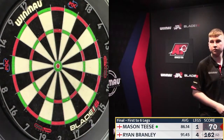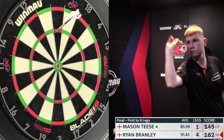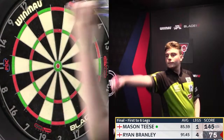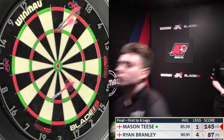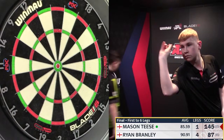After the slip in the one, it's not about leaving a check out. He's hit two trebles to leave 162. The likelihood of a 145 going, a Jaden Walker going, is very difficult, as we all know. Brilliant darts though from Mason Tees. Applies the pressure on the 87.